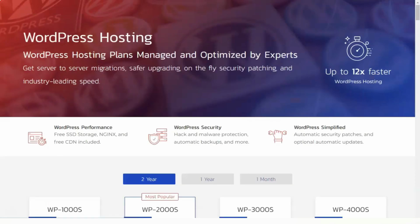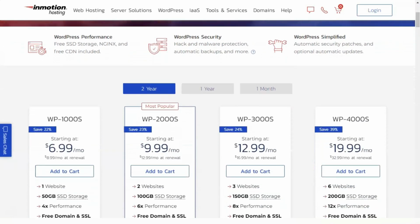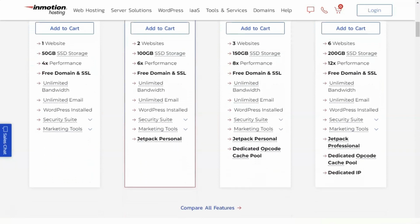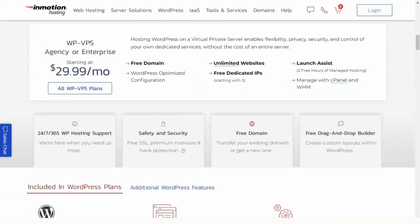You get respectable top-level specs, including 8 GB of RAM, 6 TB of monthly data transfers, 5 dedicated IPs, and up to 260 GB of storage. Unlimited email, domains, websites, and MySQL databases are included too. InMotion has a good VPS offering.